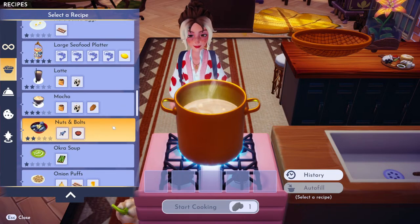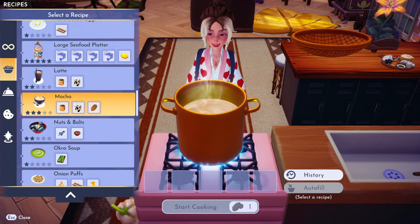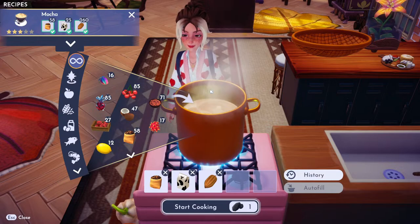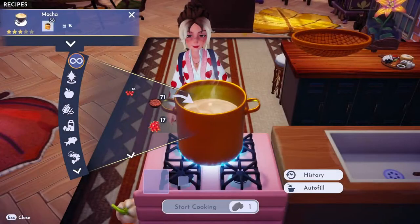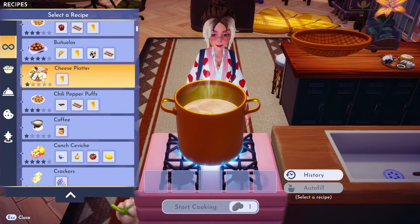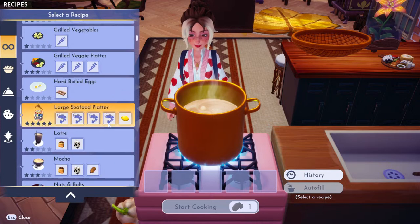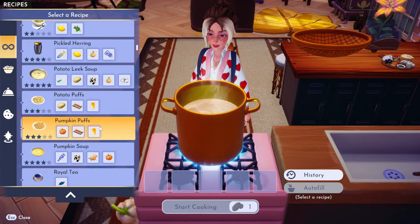Okay, what are our people doing? They're not drinking iced tea because we don't have iced tea. So maybe they're having a mocha or just a coffee. Could you put a mocha on that table? And they need a snack. What are they eating? Cheese platter? Crackers? I could go for coffee right now. That sounds really good.